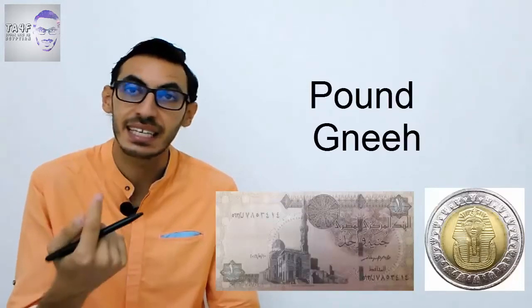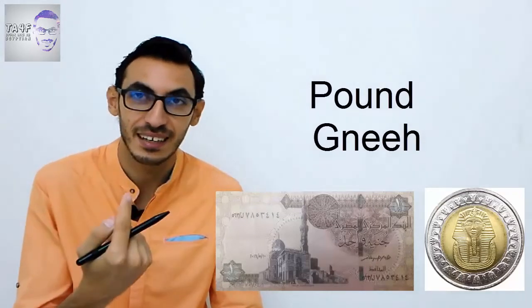Then we have the 1 pound. We just say it what? "Gneeh." That means 1 pound. Okay. Quarter a pound, half a pound, and pound, it has coins and papers. So you can find coins of these currencies and papers of these currencies as well.